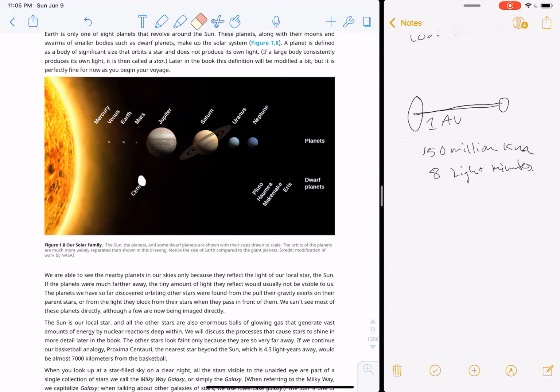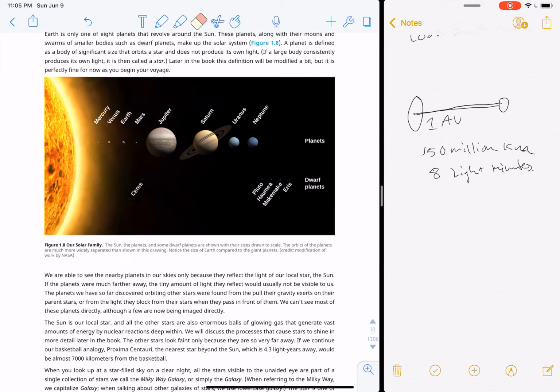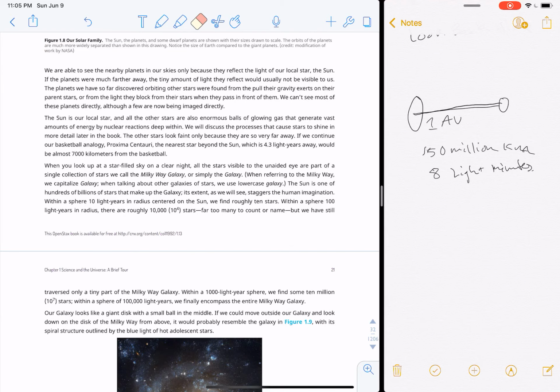Ceres is in the asteroid belt between Mars and Jupiter. This is not to scale, by the way, not at all. Pluto is out beyond Neptune. Haumea, Makemake, Eris. There's a bunch of other dwarf planets out there, which is the reason that Pluto is no longer considered a planet, because we discovered all these other guys that were the same size, or bigger even. And so rather than make everyone learn a bunch of new planet names, we just said, okay, Pluto, we're going to demote you, keep the 8 planets here, and then consider these other things dwarf planets. And we'll talk more about that, maybe.